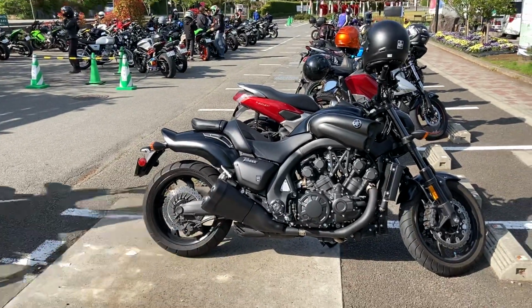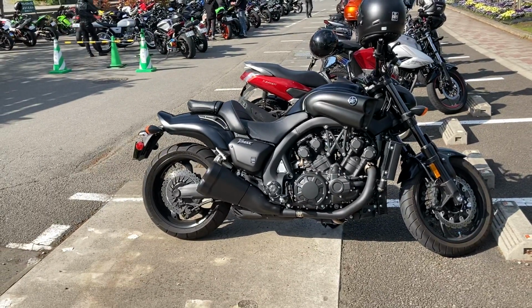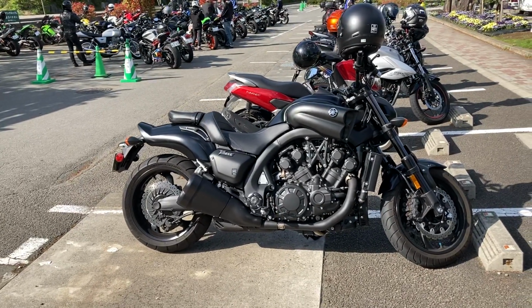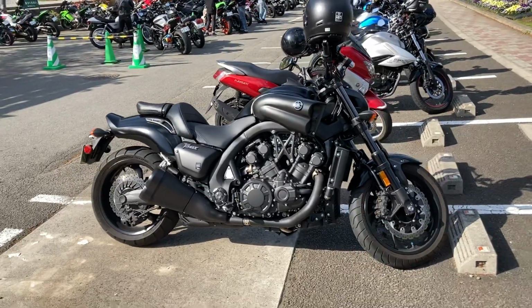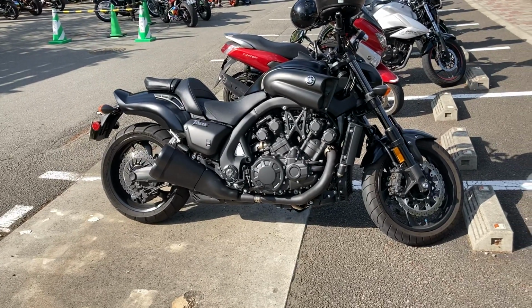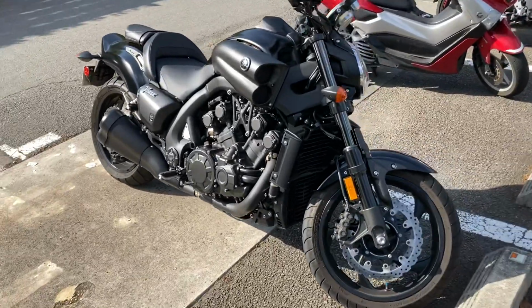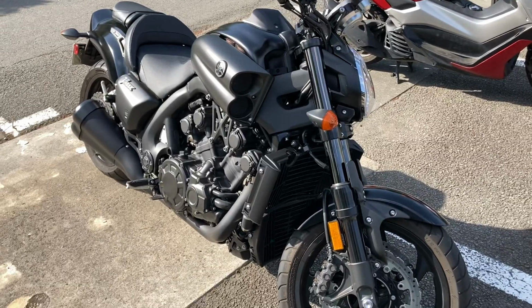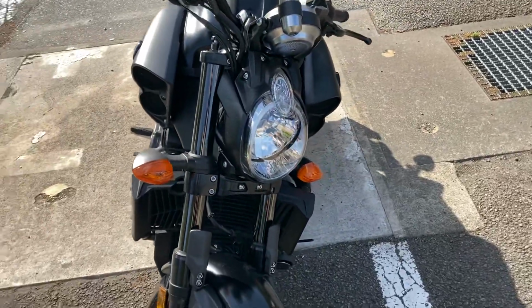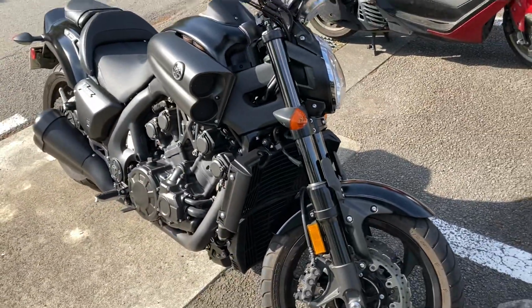Let's have a look. Right in front of me here is the second generation VMAX, well, I think it's second generation, might be wrong there. It looks like it's got some similarities with the first generation. I like the VMAX, I like the first generation, but this one all black, totally blacked out. Yeah, that's definitely the second generation. I prefer the first generation.